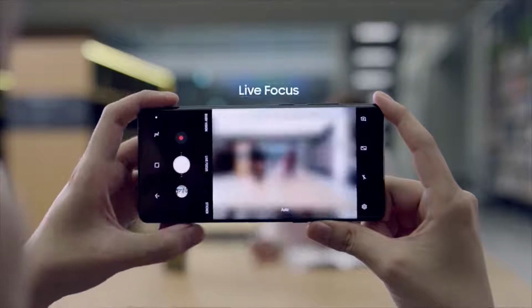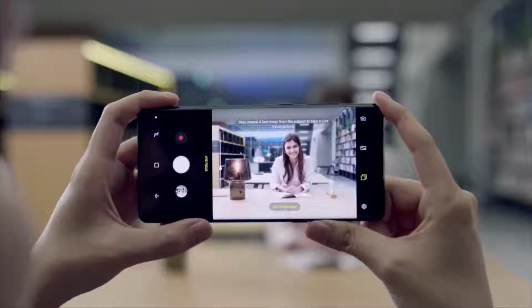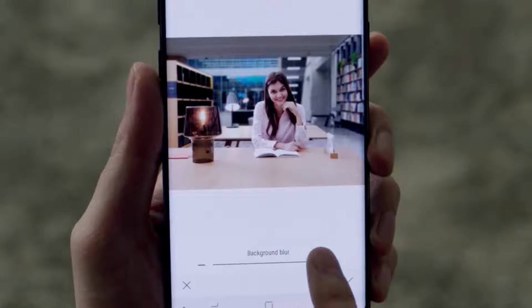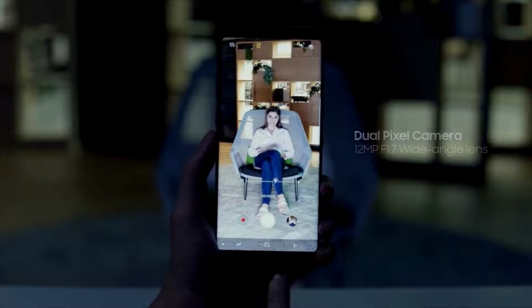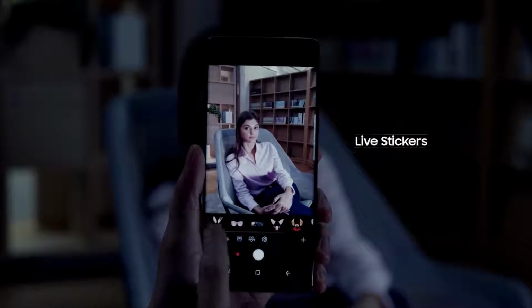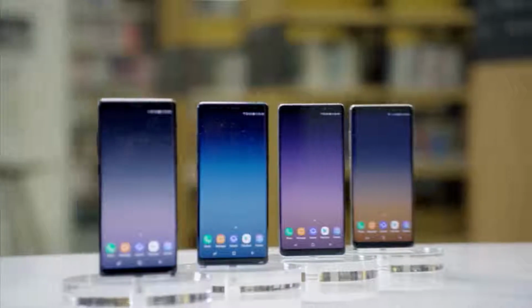For more advanced photo taking, the Samsung Galaxy Note 8's Live Focus feature lets you control the depth of field, allowing you to adjust the bokeh effect in preview mode and after you take the photo. With a fast f1.7 wide-angle lens and f2.4 telephoto lens, take sharper and brighter shots in low-light environments. The Samsung Galaxy Note 8 also features an exciting range of live stickers, creating a unique lineup of entertaining options.